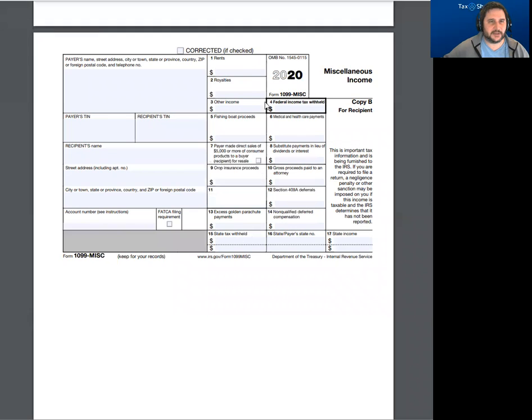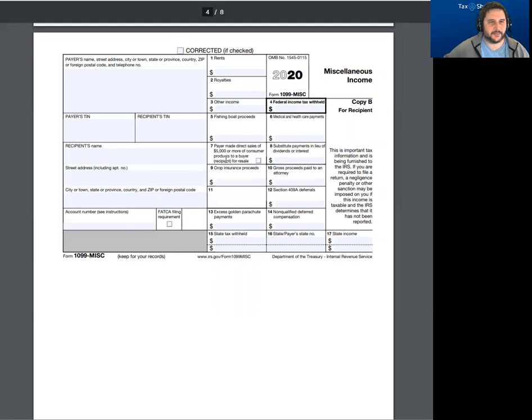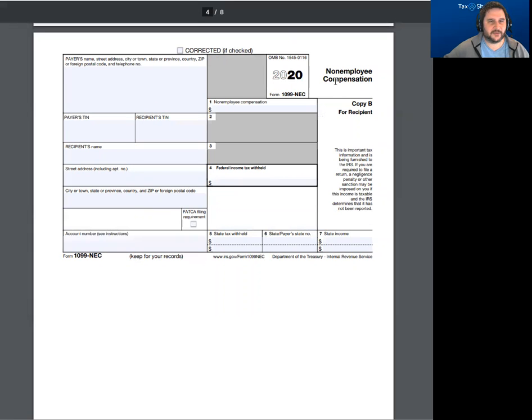So if you look at the 2020 1099 miscellaneous, that's gone. Box 7 is now the payer made direct sales of $5,000 or more of consumer products to a buyer or recipient for resale. And that's because there's this new form, the 1099 NEC, which is just for non-employee compensation. So basically, they took box 7 from 2019 and stuck it in this form that has non-employee compensation and federal income tax withheld. And of course, who's paying, who received, taxpayer identification numbers for each, and addresses and all that kind of stuff. So if you got those 1099s before, just be on the lookout for this new form.